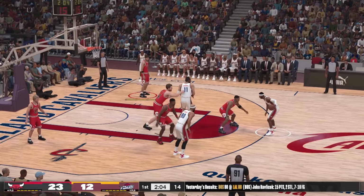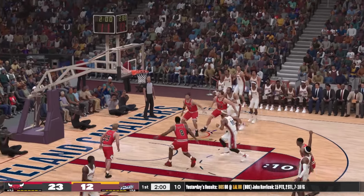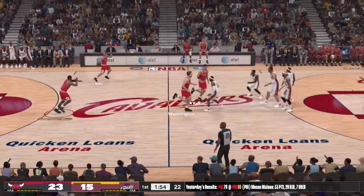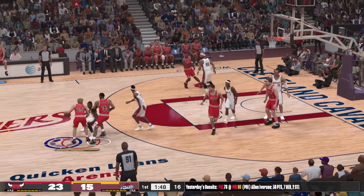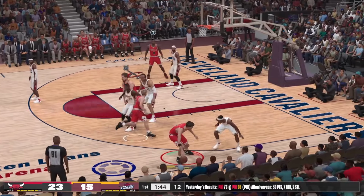Here's Hughes. Fires for 3. And so far in this one, 2-for-4. You don't want to let him get into a rhythm from out there. Hughes has gone 1-for-2 from the 3-point line. There's 1:47 left in the opening quarter.